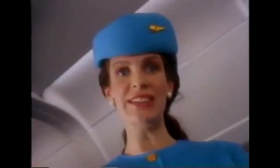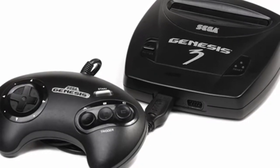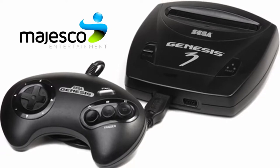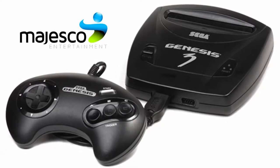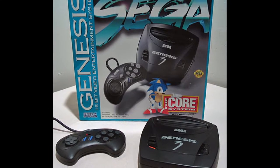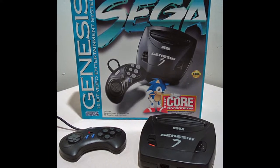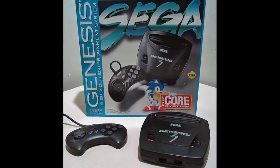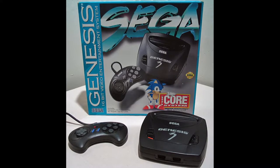After Sega discontinued official production in late 1997, Majesco continued to manufacture fully licensed Genesis Model 3s until 1999. They included lower quality controllers, no games, had mono sound, and no Sega CD support, but they were as cheap as $20 and made for a great low-cost gaming option at the time.